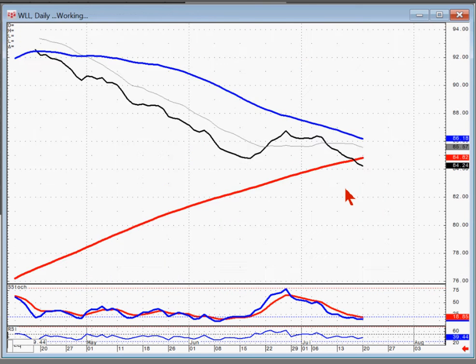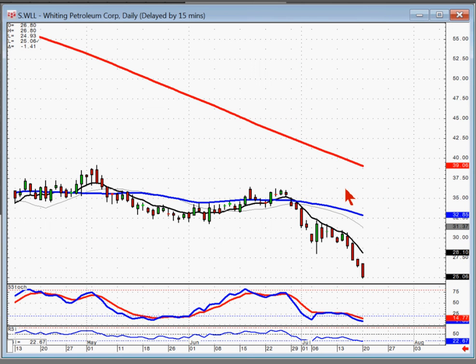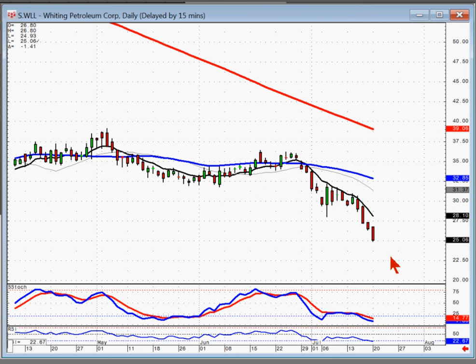On WLL, I wouldn't short it here because you are in the oversold area. Logically, it should have been shorted up here, but there's some that I have a hard time shorting because I know too much about them. At any point, especially if crude oil starts popping, they could turn these around very quickly. So you'd have to have your stop set in.